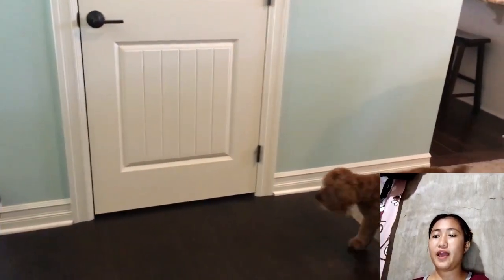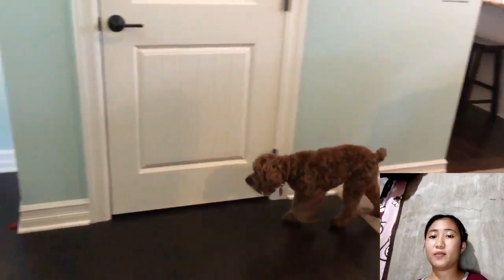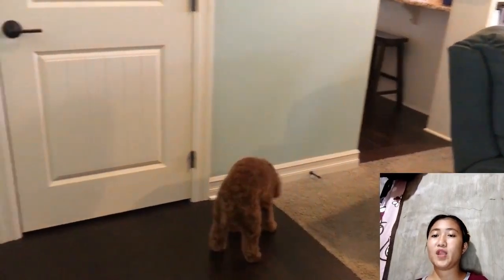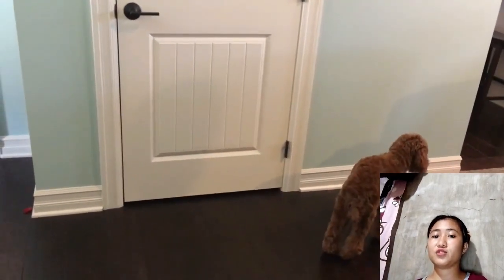conditioned response. By pairing food and the bell, that was when the conditioned response occurred. So every time the dog hears the doorbell ring, it already knows that it is eating time or treat time. So a conditioned response is a learned reflex response to a conditioned stimulus.